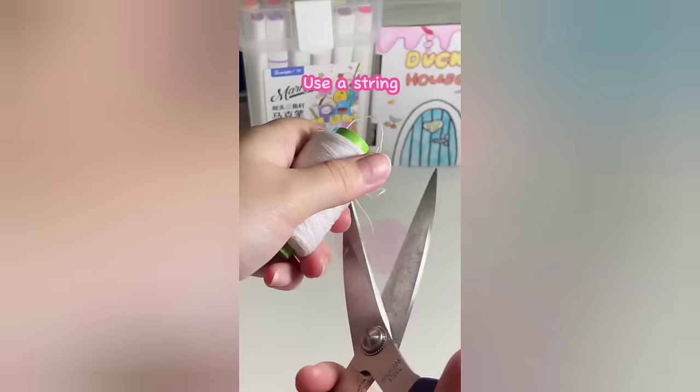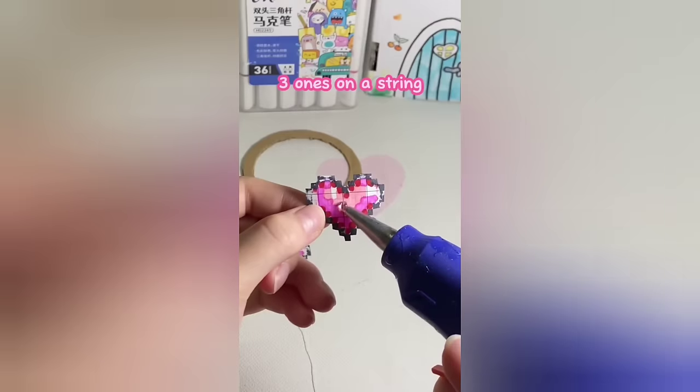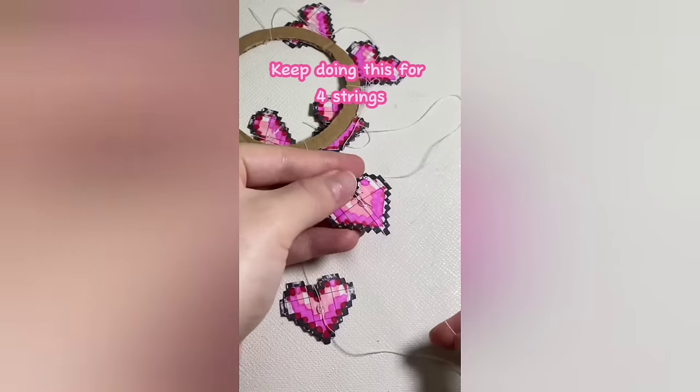Use a string. Tie it here. Then stick the heart to it. Three ones on the string. You can use a tape instead. Keep doing this for 4 strings.